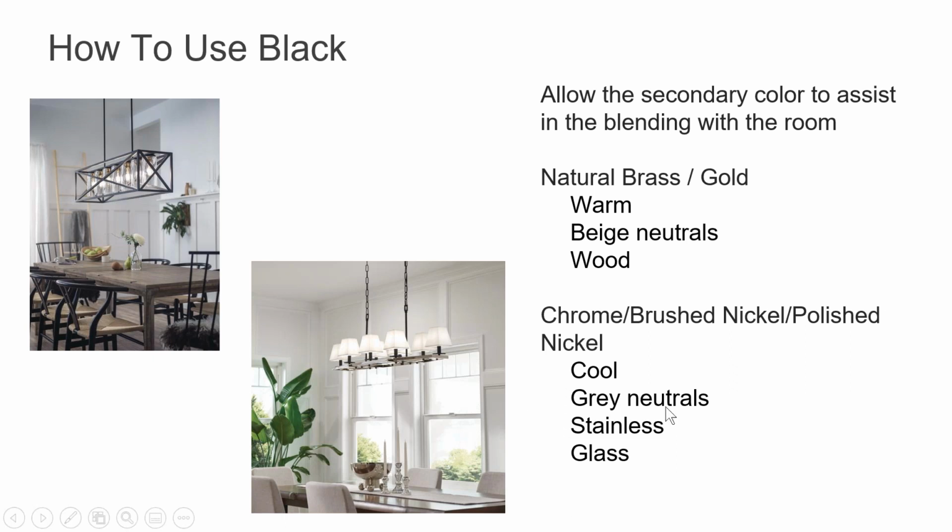If you've got slightly cooler surroundings, maybe it has gray neutrals, a little bit more stainless, maybe a little bit more white in the room as well, as opposed to beige, think about mixing that black with the chrome or the brushed nickel as we have in this particular fixture. Again, just a couple of suggestions to help people use black effectively.